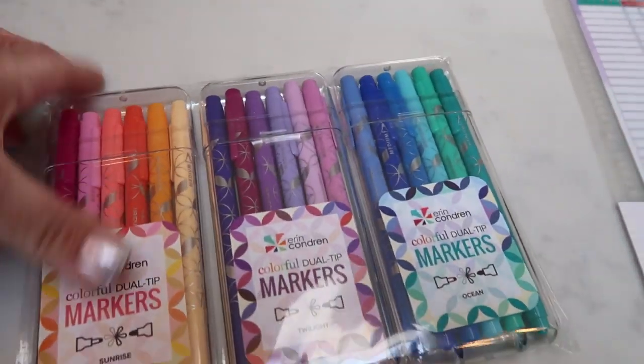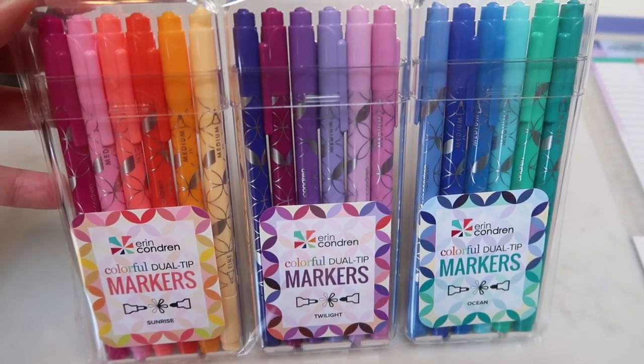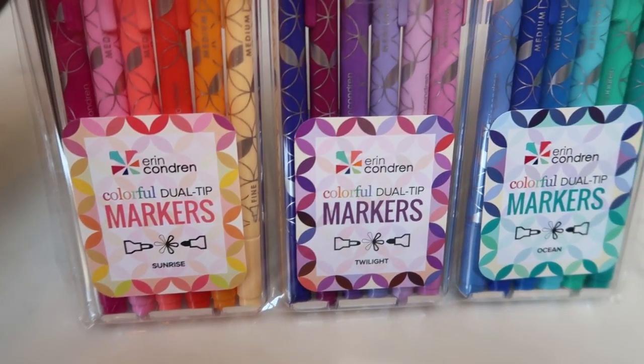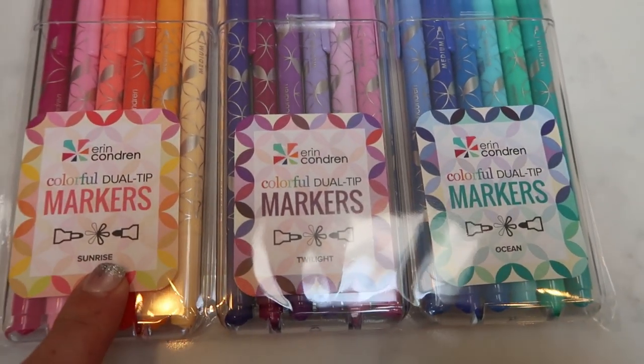And then this is the star of the show, in addition to the planner, is I went ahead and grabbed the 3-pack of all the different colors of markers. They come in these nice plastic cases. They are dual tipped, fine and larger point. So excited to have the ERIN CONDRON markers.